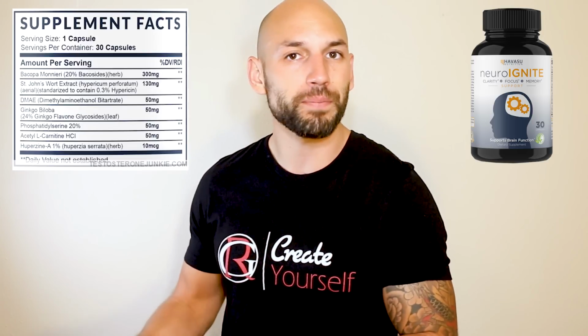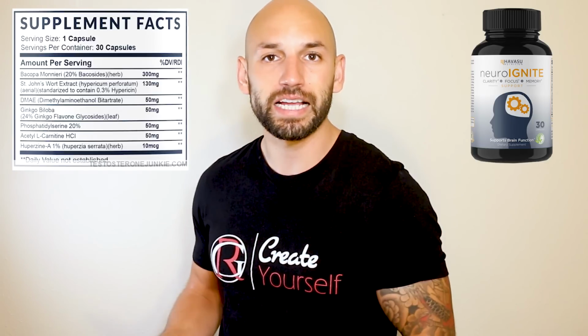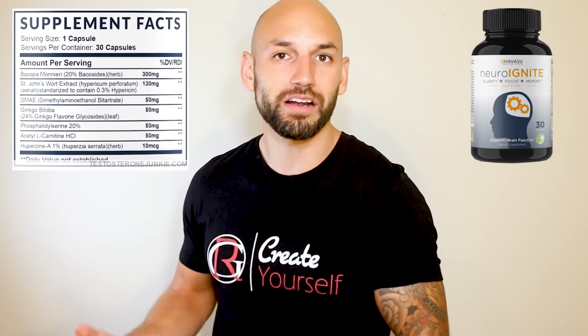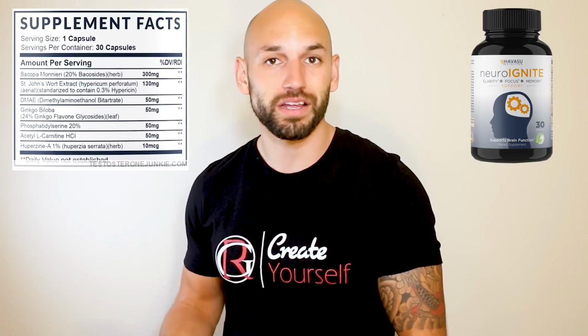That's kind of similar to PS in the fact that it just helps with our cognitive decline. It kind of fights against the deterioration of our cognition. So that's another great ingredient. Now this supplement specifically has actually gone through some tests as well. It's been through some clinical trials to actually show that it does work.